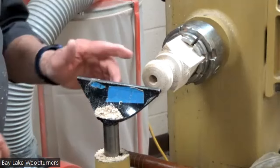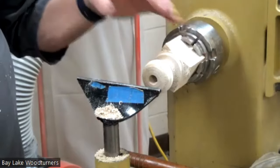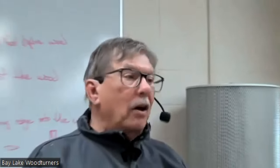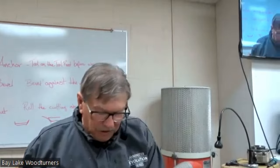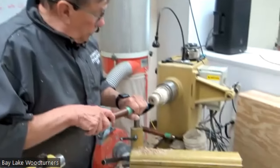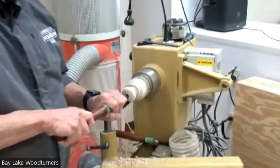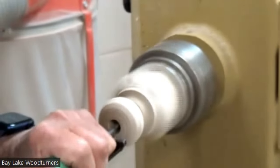Now I've left quite a bit of thickness on the back side, mainly because I've had two of the ornament globes break off. I think we've all experienced that one time or another. So we'll go down and find the bottom, and it's down there somewhere.